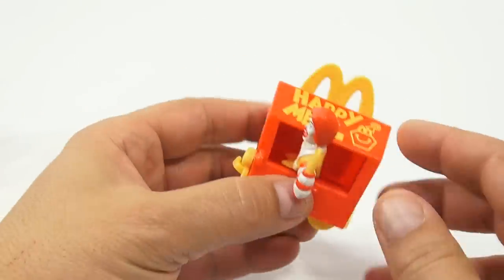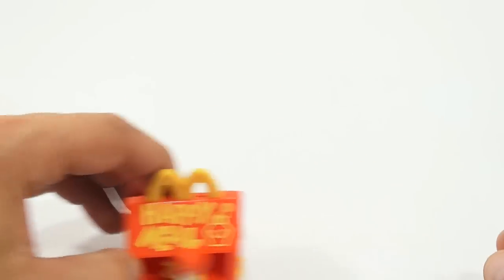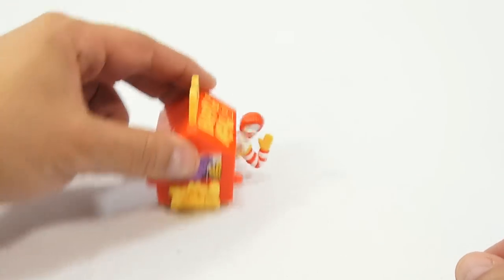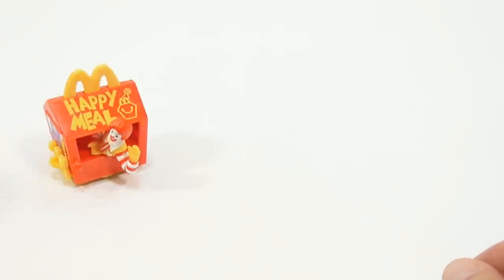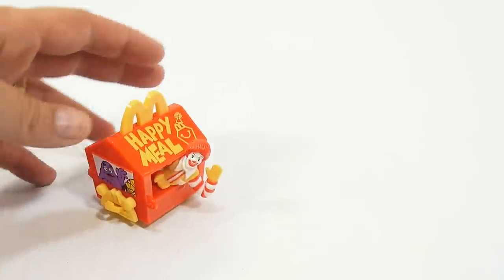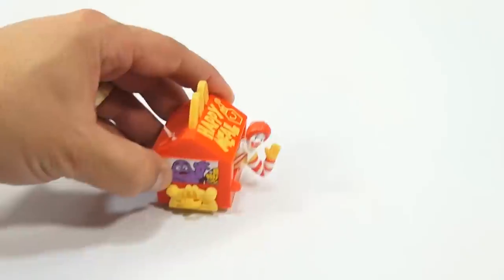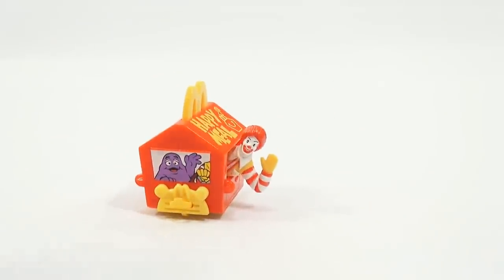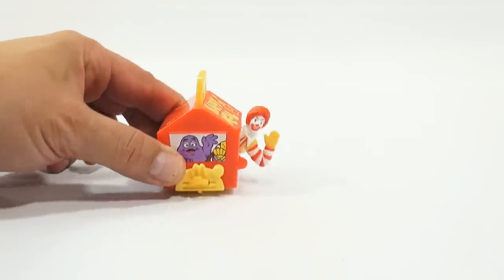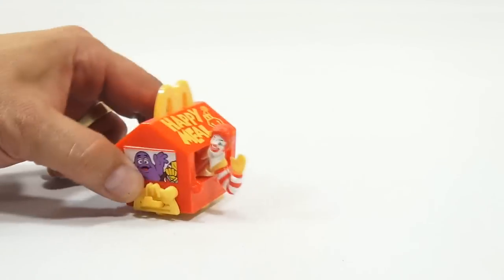All right, so it's a rolling toy. And he's in the side. Ooh. Okay, so I'm just testing to see if it's a pullback or any kind of toy like that. It is not. So basically you're just rolling it on the tabletop and he's waving. We got to get a good shot of him waving. Here he comes. Whoa! That's a freaky Ronald.